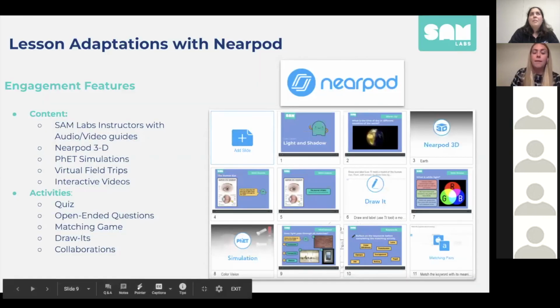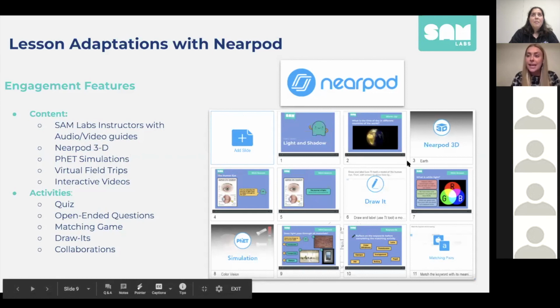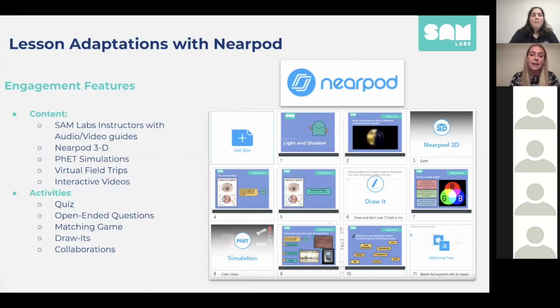So just as a quick overview, I've been saying we've been adapting our content. So you may be saying, well, how? Within Nearpod, this is a screenshot of what the slide deck looks like once you upload it to Nearpod. What we've been doing is taking the slide deck from our lessons, editing and tweaking them a bit. There are, for example, some group activities that we've had to tweak so that students can do things independently, maybe getting out of their seats, doing scavenger hunts. So we've tweaked them, then uploaded them into Nearpod, and then added these engagement features.